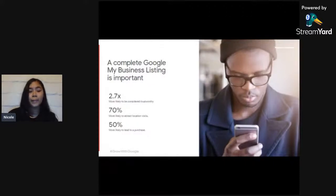Having a complete Google My Business listing is important. Research suggests that a complete listing is 2.7 times more likely to be considered reputable, 70% more likely to attract location visits, and 50% more likely to lead to a purchase.